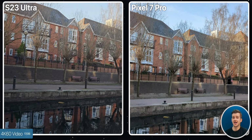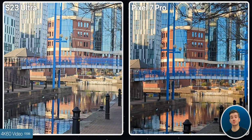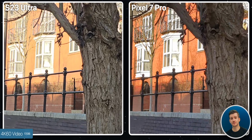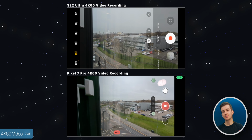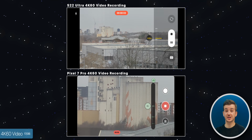Moving on to 4K 60 video, I do actually like the Pixel more here, as the colors look more natural. Samsung has this very washed out look, and Samsung is also overly sharpened here. The Pixel footage simply looks more pleasant. Oh, and one big upside to the Pixel is that you can actually switch between all lenses while recording 4K 60 video.